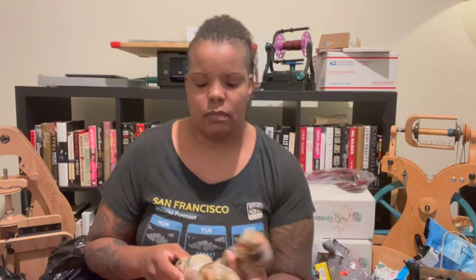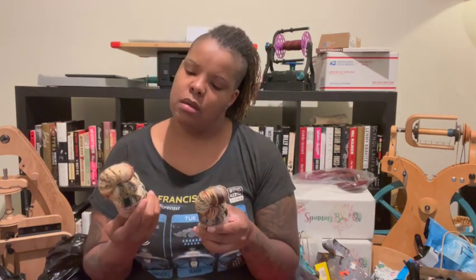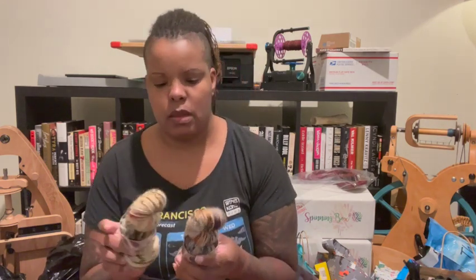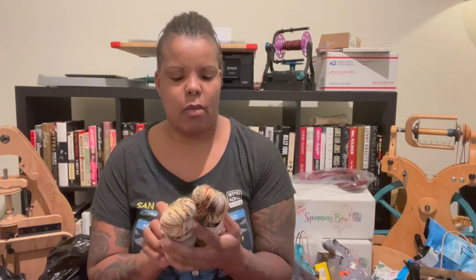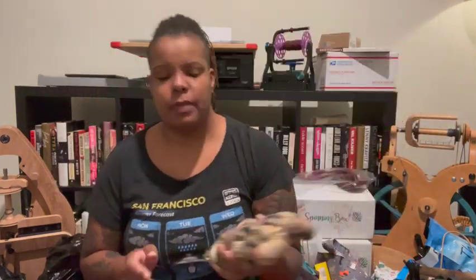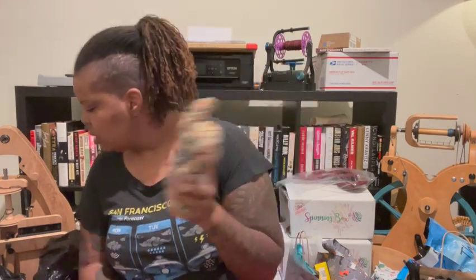And then I went to Lone Star Yarn, which is one of the yarn crawl stores that I had never been to. So I drove out there. And I got two skeins of yarn. This is Alpaca Yarn Co. And this is Symmetry, which is a sport weight alpaca, 50% baby alpaca, 50% wool. I just thought it was really pretty. And I wanted to buy something at that store because I had never been there before. And the owner was really nice. So I got two skeins of yarn from there.